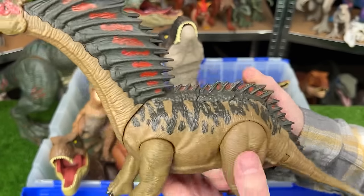This prey figure is the Herrerasaurus. And I believe this dinosaur is also a carnivore, but I think it was plenty small enough to be hunted by T-Rexes. And this Herrerasaurus figure features the battle damage on the side that you can open and close.